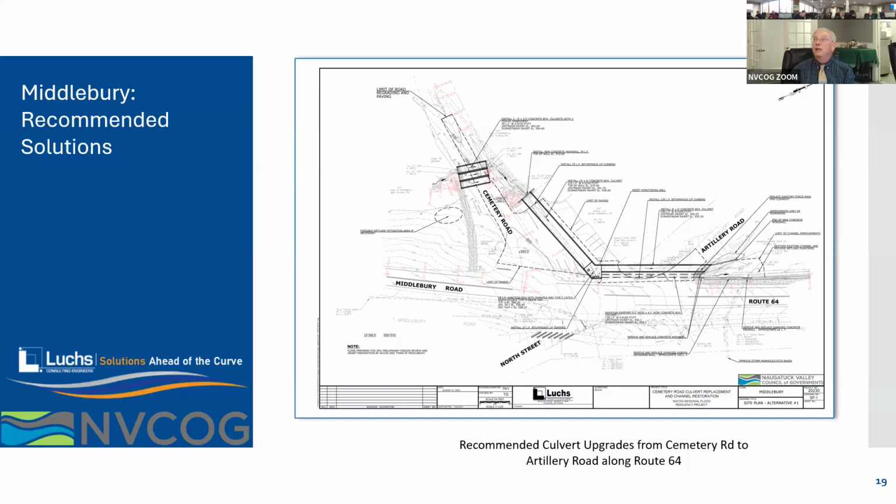We're also calling for the gabion wall that's falling in and the concrete head walls along Route 64 to be repaired and replaced. There's a possibility in the upstream side of Cemetery Road for a nice little wetland mitigation area next to some parking that we just circled and said to be looked at in final design.